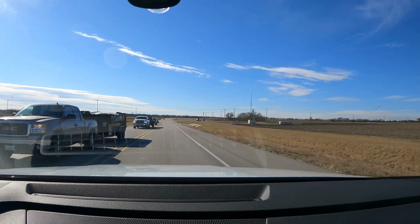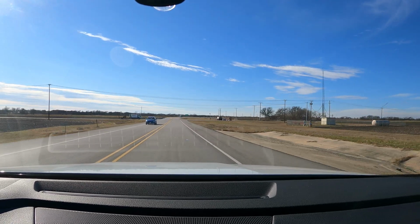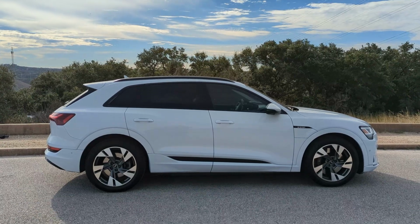Visibility is really good. The A-pillar is nice and small, so there's not a lot of blind spots on the left or right front. Now looking out of the back, visibility is really good, even though it's really sloped looking from the outside. The only blind spots you're going to have are the two pillars in the back. And in an SUV this size, there's always going to be some blind spots there.